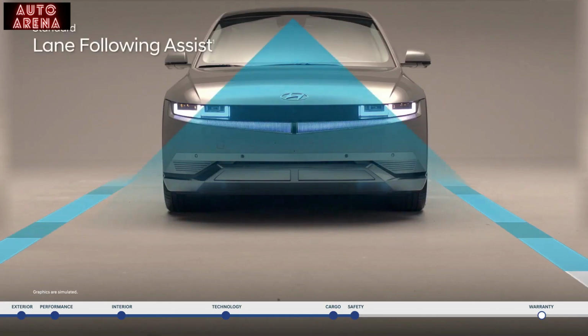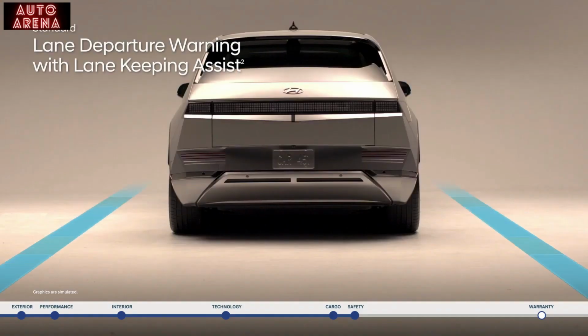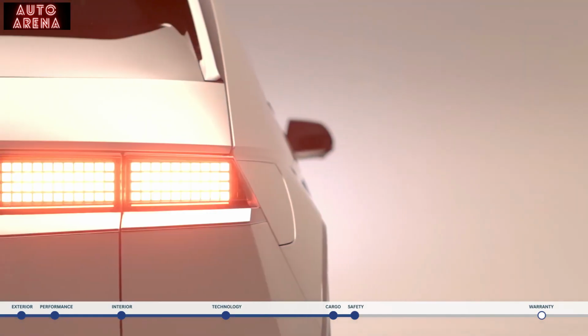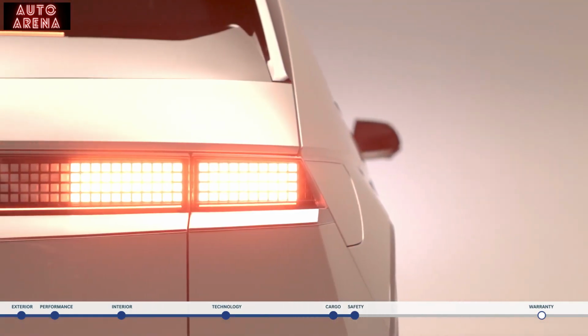Like lane following assist, which can assist your steering to help keep you continuously centered between the appropriate lane markings. And if you drift outside of your lane, the lane departure warning with lane keeping assist will provide an alert and can gently correct your steering to help you remain within your lane. Forward collision avoidance assist warns you of a potential collision with a vehicle, pedestrian, or cyclist. If you don't stop in time, emergency braking can be applied.